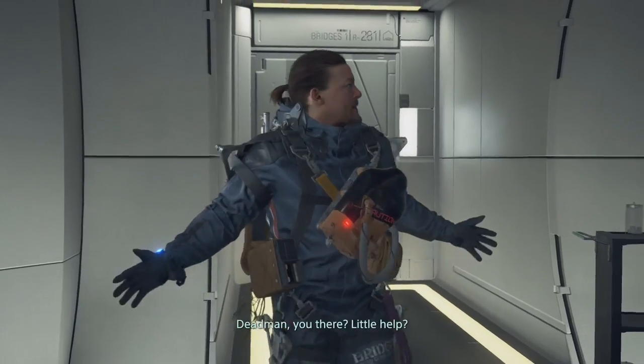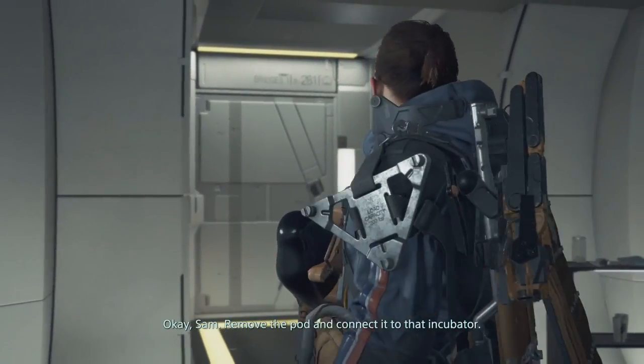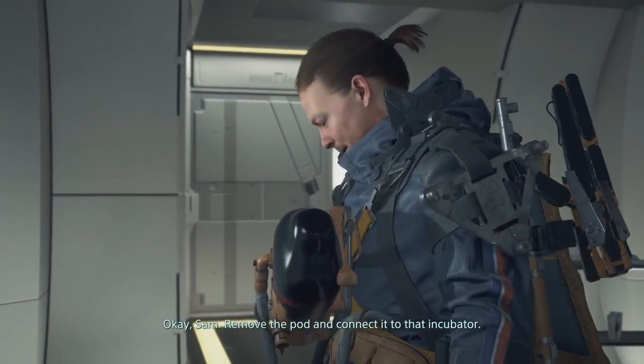Dead man, you there? Little help. Okay, Sam. Remove the pod and connect it to the elevator. Very worried about BB.